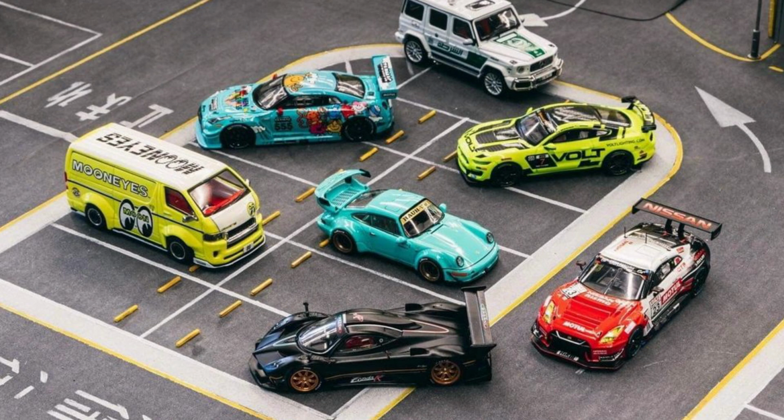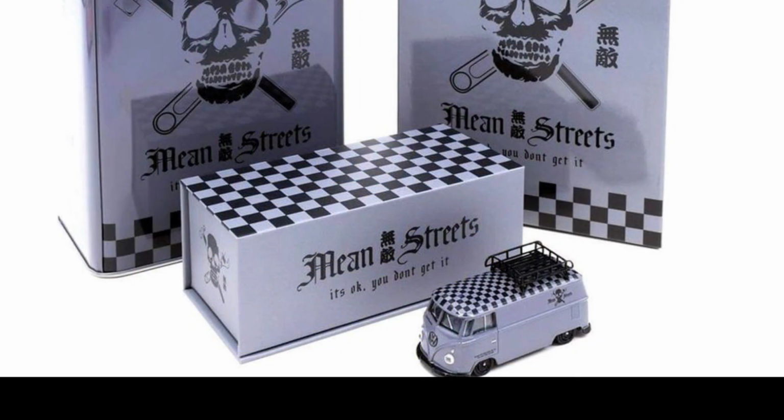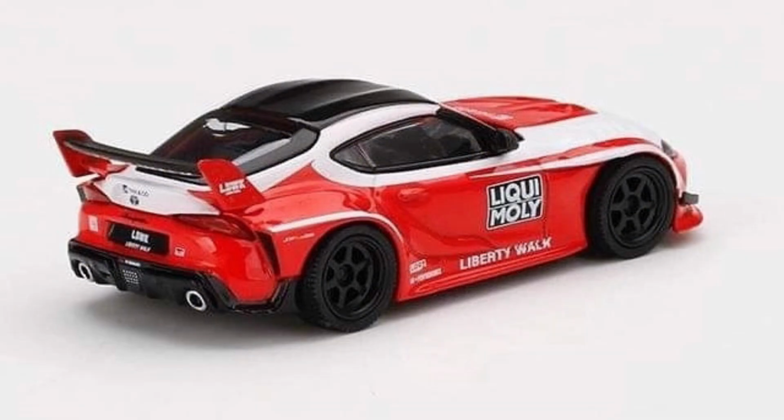One of the biggest sales of the year comes tomorrow with 11 different items from Mini GT. LB Works Toyota GR Supra with liquid moly paint, made in diecast by Mini GT, will be released in November 2021.